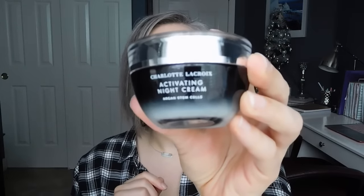And their activating night cream with argan stem cells. This was a big flop for me, you guys. I used this as a neck and chest cream, and I broke out with teenage acne all over my neck. I actually emailed Charlotte LaCroix, and I said, I just want you guys to know this product made me break out all over. There's no way that I can give this a good review.